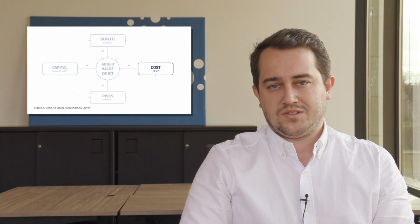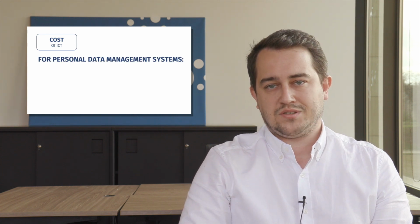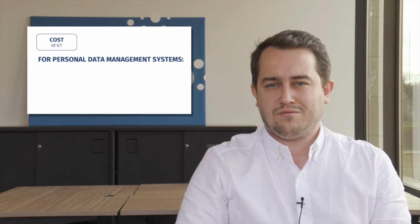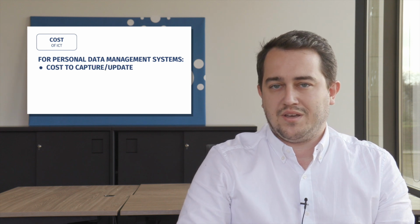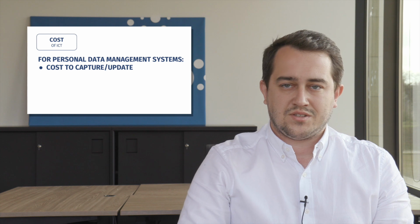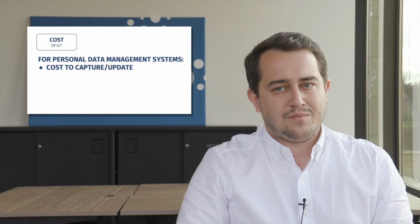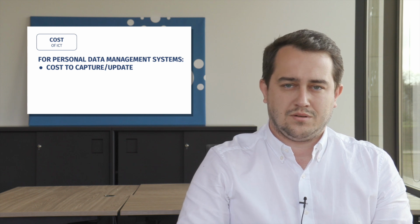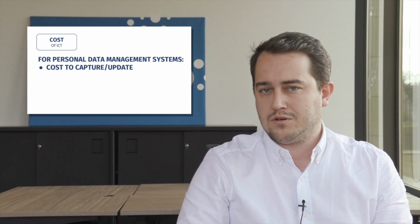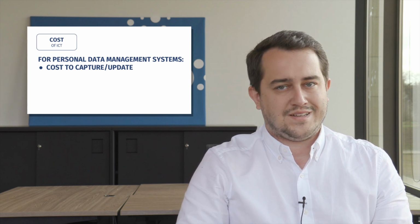The costs of an IT system are typically related to the purpose for which an IT system is used. For personal data management systems, the costs can be subdivided into four categories. First, there is a cost to capture or update data. Organizations have to make these costs in order to prevent data decay. That is, when databases containing personal data are not kept up to date, their quality will reduce over time because people undergo several key life events, such as moving house, marrying, divorcing, and sadly even dying.